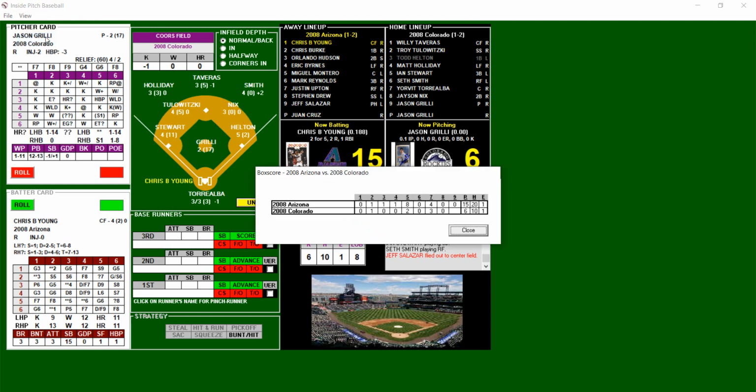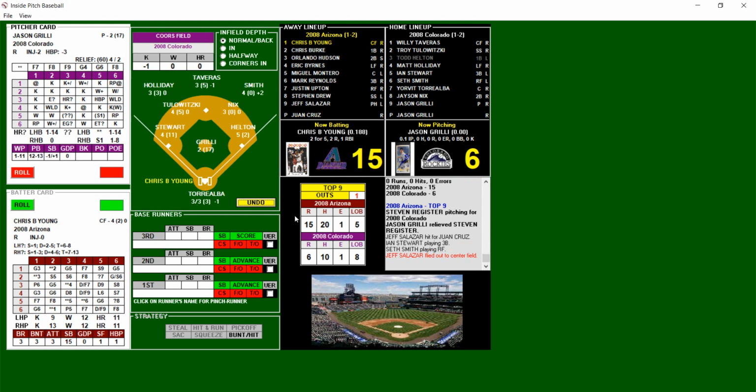Let's take a look at the box score. After 8 innings of play, there was a shutout in the 8th inning. It is Arizona 15, Colorado 6. They scored 3 in the 7th there. Colorado scoring in the 2nd, the 5th, and the 7th. Arizona scoring in the 2nd, 3rd, 4th, 5th, and 7th inning. They weren't letting up, too. I'll tell you that.